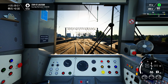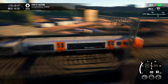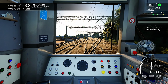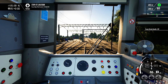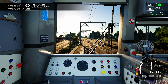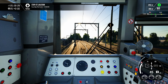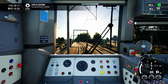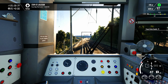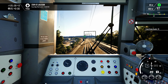Kilometers are remaining for our next station, which is 4 Oaks. This train will start its service from 4 Oaks. We are just transferring this train from this station to 4 Oaks. So hopefully we will get a speed limit of 80 km/h.